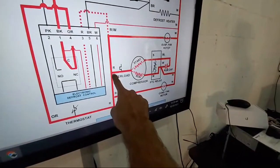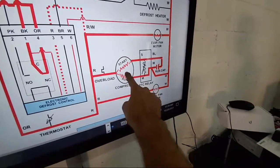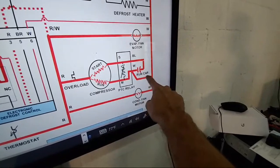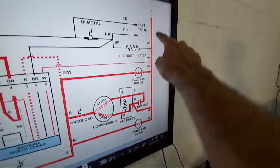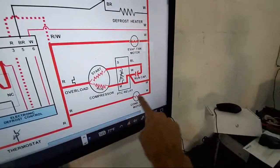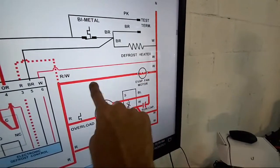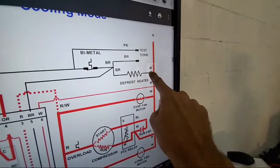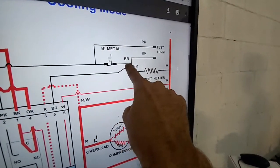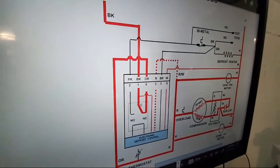Like this compressor has its own circuit. This overload is in series with this compressor, which is in series with this PTC, which is in series with a capacitor. So this is the circuit for the compressor. This is the circuit for the condenser, this red and white. This is the circuit for the evap, this red, white, and white. This is the circuit for the defrost heater, brown and white. This is it for the bimetal, brown, pink. So everything has its own circuit, you understand?